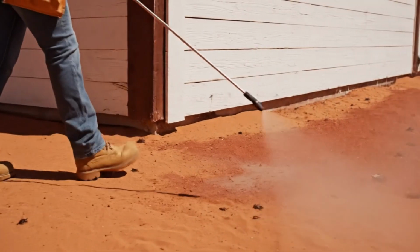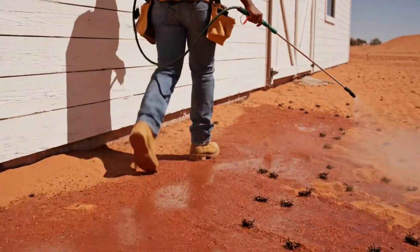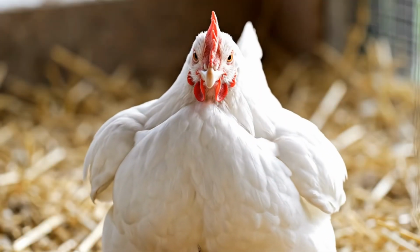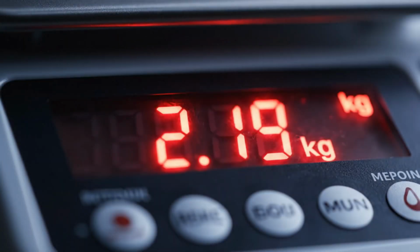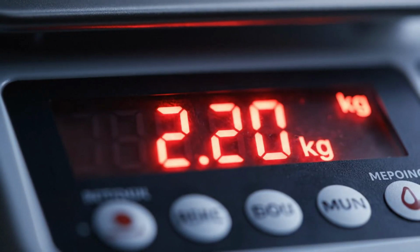The perimeter is sprayed for flies and beetles, vectors of disease that must be kept at bay. Day 35. The birds are physically imposing. Broad chests indicate excellent muscle development. The scale confirms a weight of 2.2 kilograms. The conversion ratio is optimal.